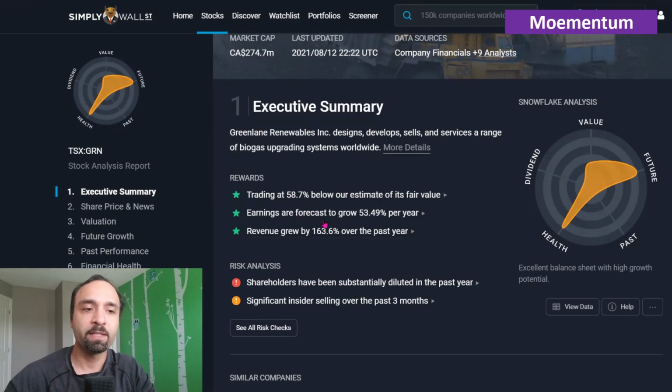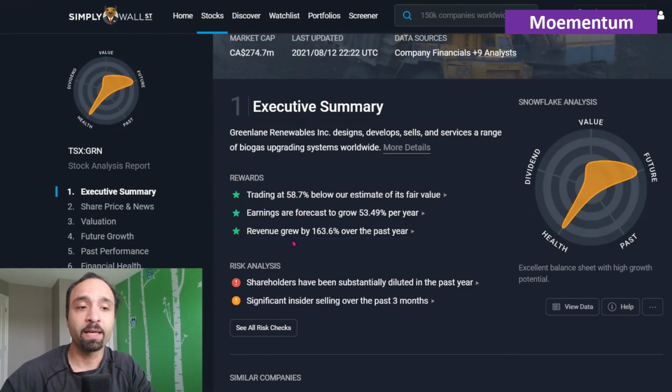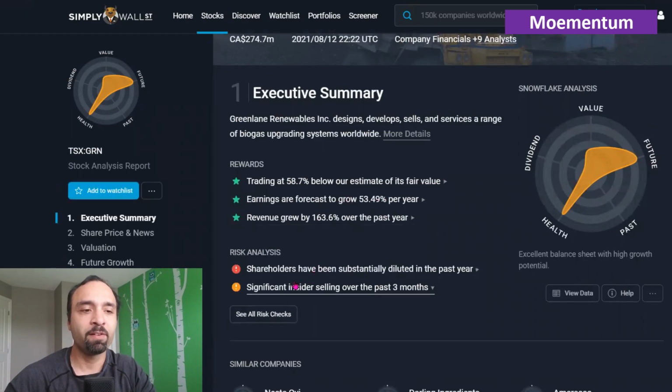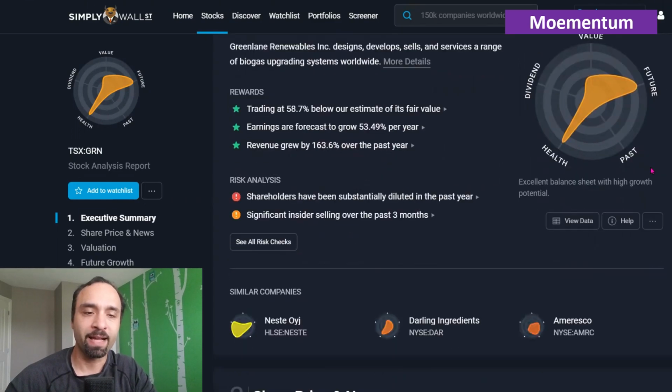Also, the earnings for the company is forecasted to grow 53.49% per year, which is just incredible. And the revenue grew also by 163.6% over the past year. And as we saw in their latest quarterly earnings as well, 200% in the last quarter compared to the similar quarter in the year before. So that's just remarkable. Some risk that you have to be aware of is the fact that the shares have been diluted in the past year. And also there has been some significant insider selling over the past 3 months. And we'll take a close look at that.